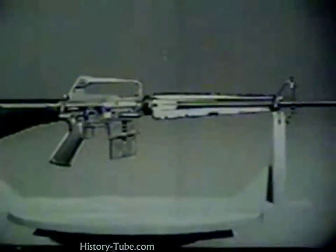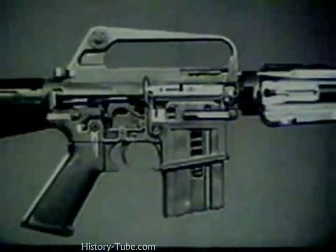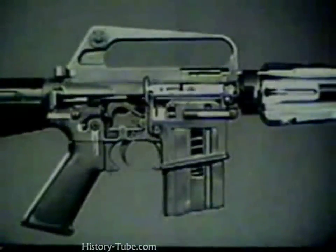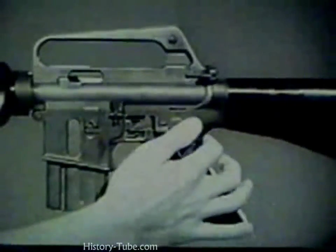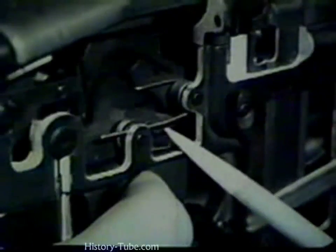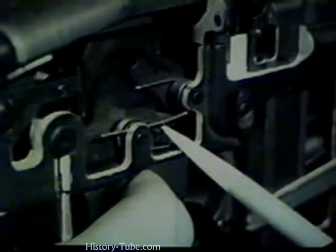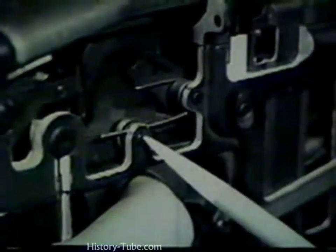Let's start with firing. When a round is in the chamber, the weapon is ready to fire. For semi-automatic fire, the selector lever is turned to the semi position. Assuming that the hammer is in the cocked position to begin with, the firing cycle is initiated by pressing the trigger. The trigger rotates on the trigger pin and disengages from the notch on the bottom of the hammer.